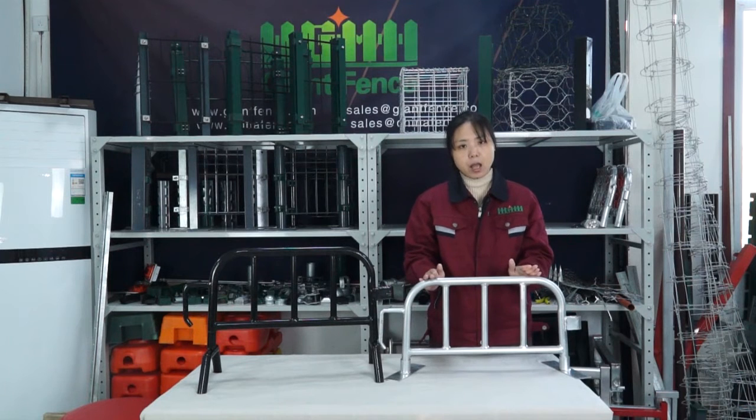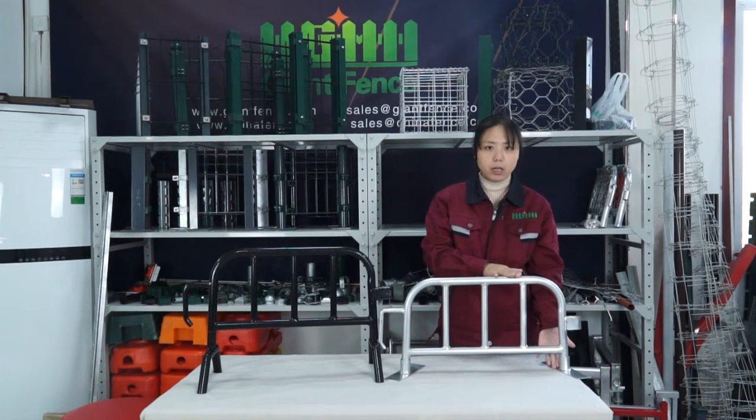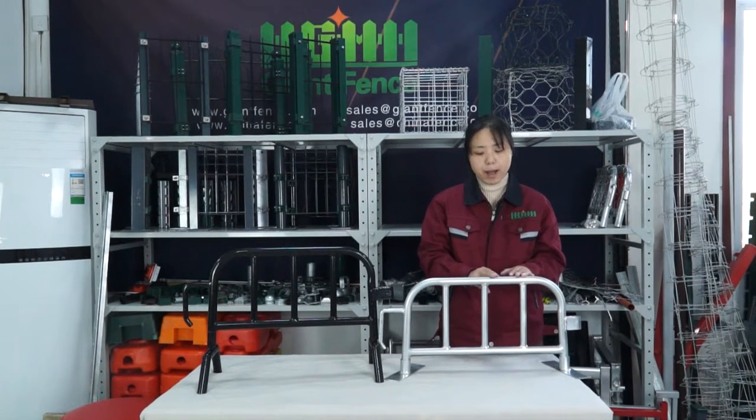This frame size can also stay the same as the way introduced before. The frame length we can produce from 1.5 meter, 2.1 meter, 2.5 meter. The height of the panel we can get from 1 meter, 1.1 meter, 1.2 meter, 2.4 meter.